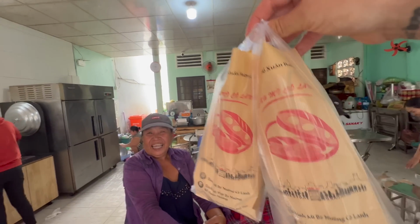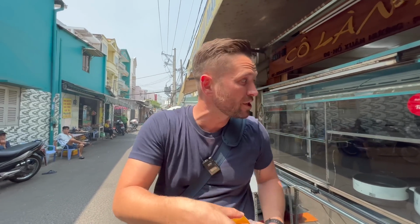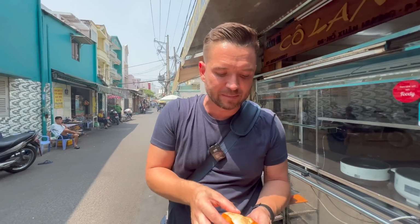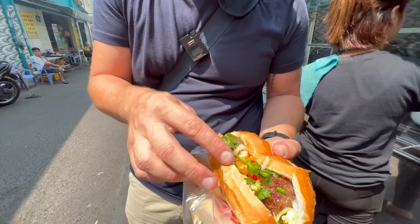Banh Mi Cô Lành. All right, guys, so like I said in the intro, I don't just want to go and get any old banh mi, right? I want to go and get a special banh mi. And as you saw from the carnage inside, we have a very, very special banh mi. And I'm not sure which one's which. Yeah, this is mine because it's got more chilies in than Joe's.